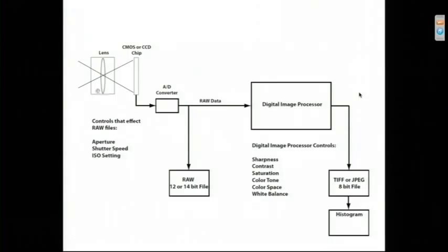Now, I'm just going to switch to another picture here and talk about the workflow within the camera itself. We have a lens where the light comes in and falls on the CMOS or CCD chip, and then it goes through an analog to digital converter. The analog to digital converter converts it into 12-bit data, which is typical in most DSLRs, and in the very high-end medium format cameras it can go as high as 16 bits. And that raw data is outputted as either 12, 14, or 16-bit data in a file that you bring in to something like Adobe Camera Raw or another raw processor.